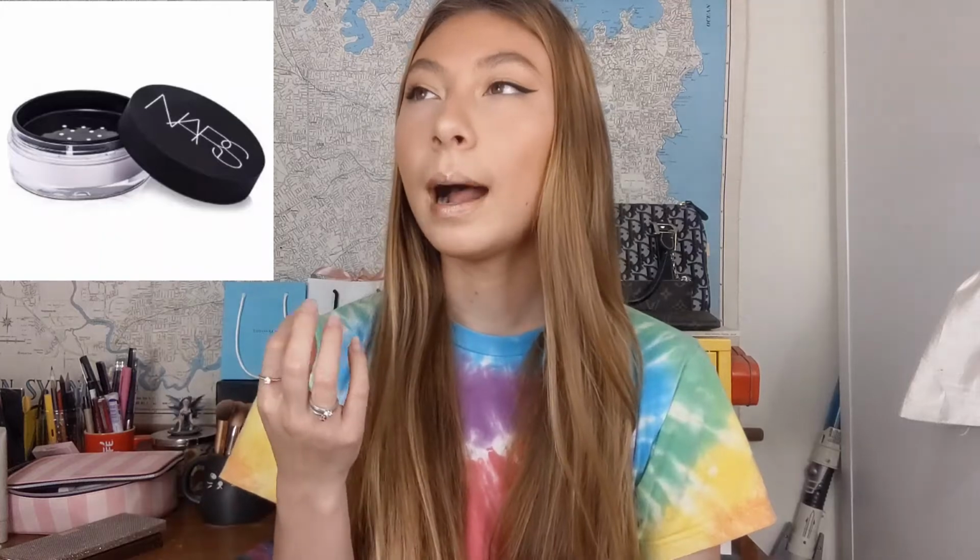The first one is the NARS loose powder. I used to have this in the shade Crystal, and I felt like it was so finely milled. There was something beautiful about that powder, and the texture of it was so soft. It was a very fine, sheer but mattifying powder. I think the shade was called Crystal or Diamond or something, and I did get that vibe from the powder because it felt very luxurious. So that was a loose powder from NARS.